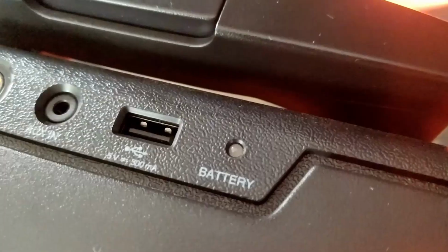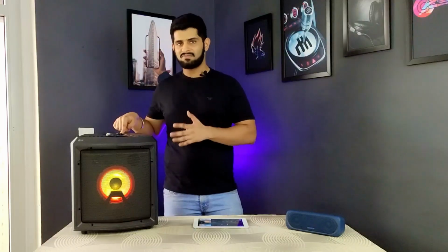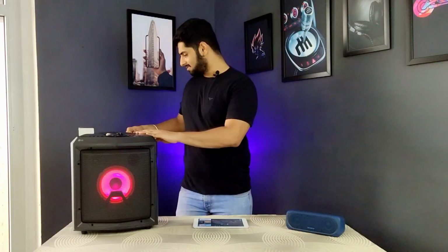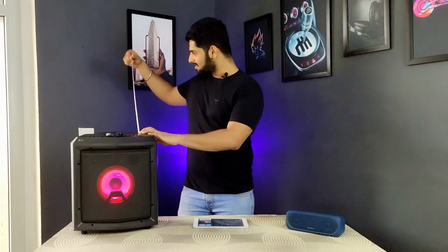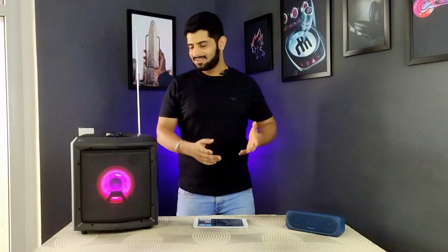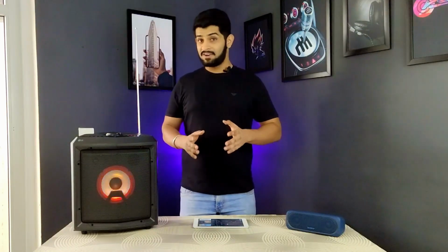Moving on, if you don't want to connect Bluetooth for some reason, you've also got a dedicated auxiliary port as well as a USB port through which you can play music. And if you don't want to do that, well, check this out. It can also play FM radio with this old school large antenna. Despite this gigantic antenna, the radio reception was average at best.